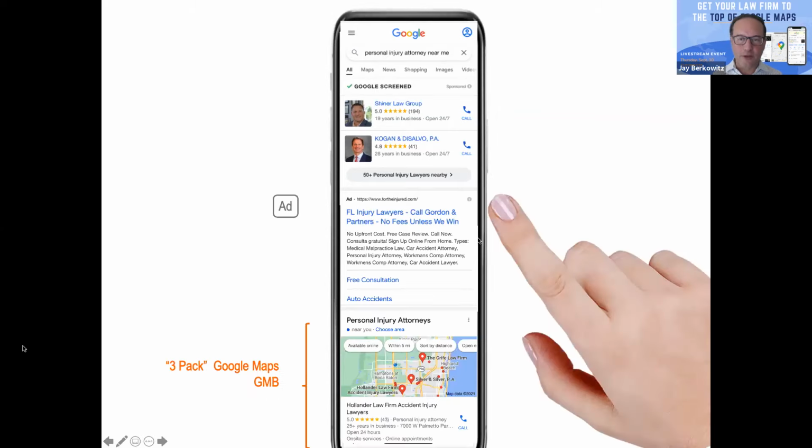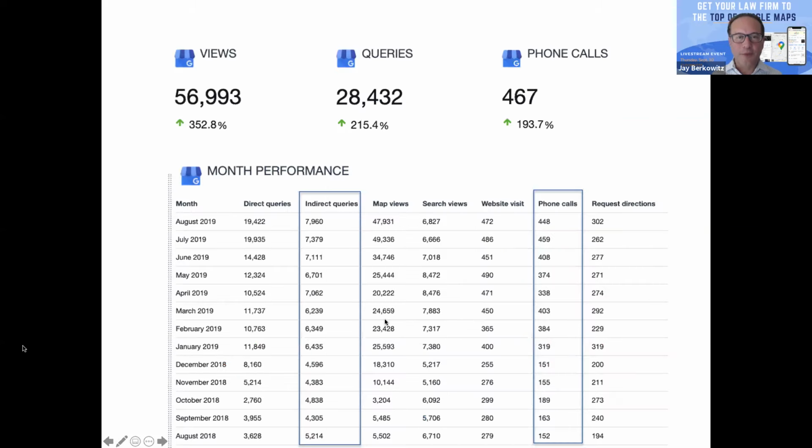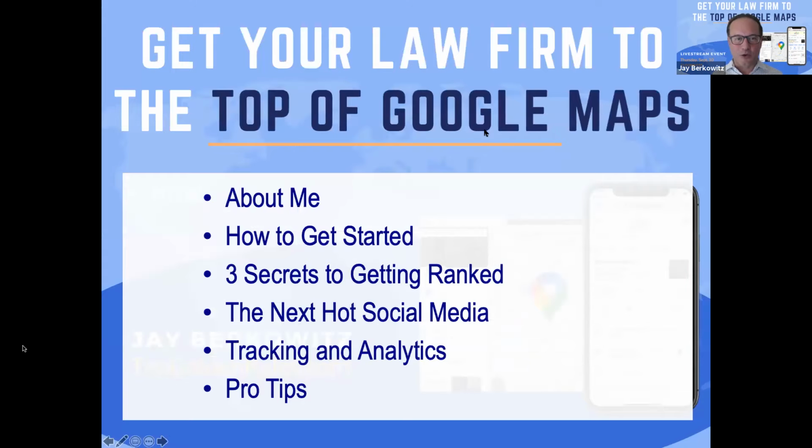And then if we scroll down, this is faking out what it would look like if you scroll down. We see the maps or Google My Business. So that's what the environment's going to look like on your mobile phone. We'll spend some time talking about optimizing for mobile as well today. But really, it's about getting this first free opportunity. That's what we're going to be talking about today, because there's tremendous opportunity. We see this client got 56,000 views, 28,000 queries, 467 phone calls. So we're going to delve deep today into the Google Maps or Google My Business.